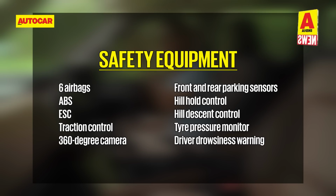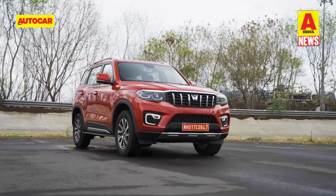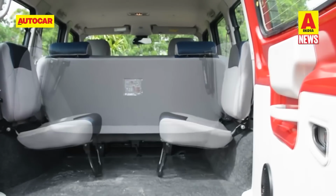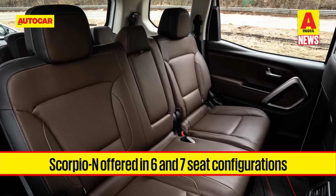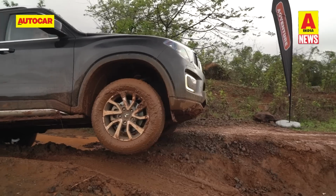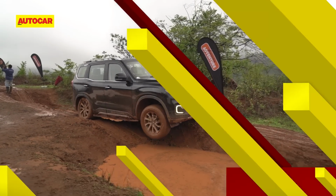On the safety front, the Scorpio-N gets 6 airbags, ABS with EBD, ESC, hill hold control and ISOFIX child seat mounts. The Scorpio-N hasn't been put to the test by Global NCAP as yet. As for the seating, the Scorpio-N gets front-facing third-row seats rather than side-facing ones as seen on older Scorpios, while the middle seat comes as standard with the 3-seat bench and can be had with 2 individual captain's chairs as well. How does it all come together? You can watch Renuka's full review of the Scorpio-N by clicking the link above.